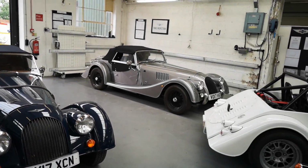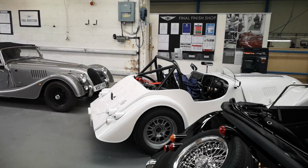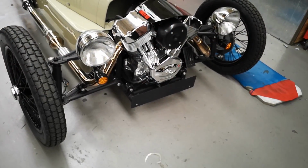So these cars here are ready to go and be tested, but we're going to move on to the finishing area in a minute.